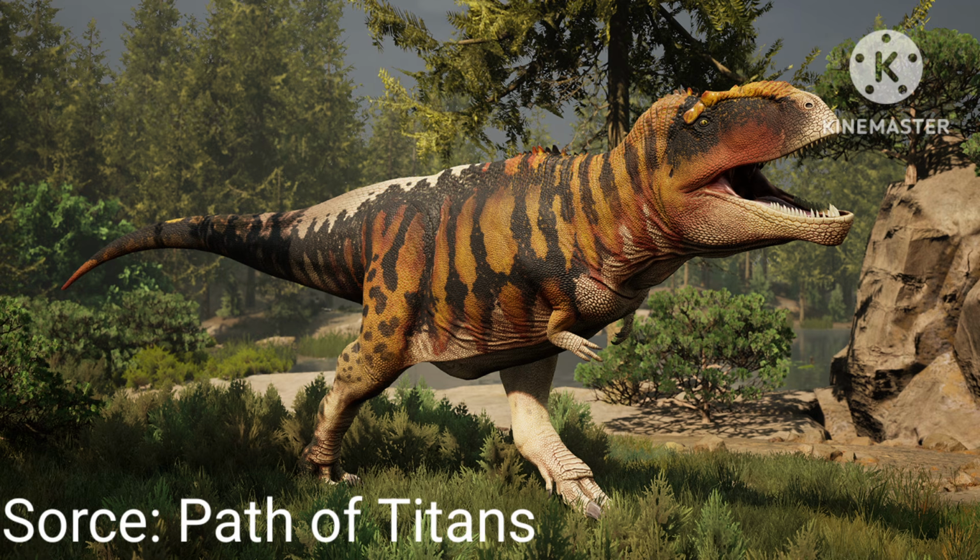For the base genome, we'll have Tyrannotitan, specifically for the biting grip, the theropod build, and possibly the speed. You might be asking, why not Giganotosaurus? Well, because these two are relatively the same size. And honestly, Tyrannotitan is just much cooler.